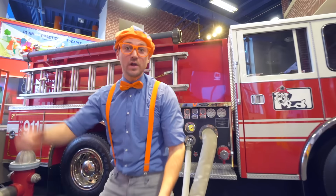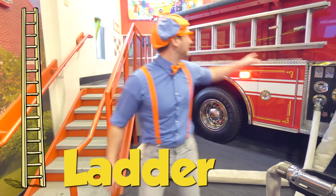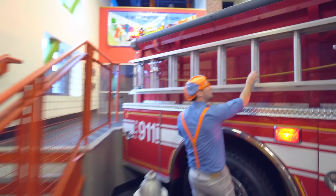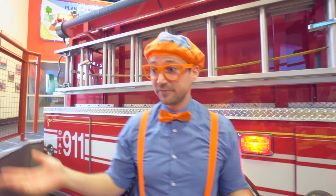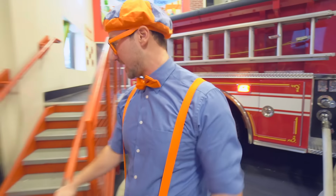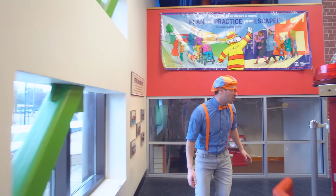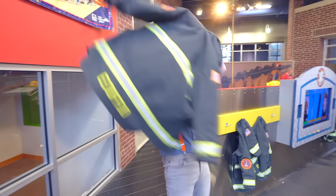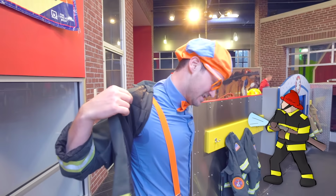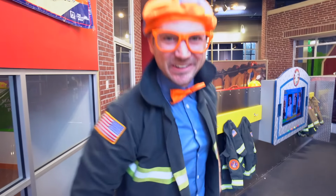Oh, cool! Do you want to go explore the fire truck? Yeah! Oh, there's the ladder up there. Do you see it? Yep. So then you can climb really high and save people from the fires. Okay. Wow. So cool. Look. You can even dress like a fire person. Firefighter. Okay. Firefighter Blippi to the rescue.